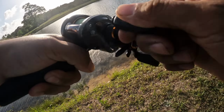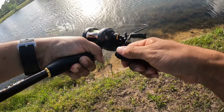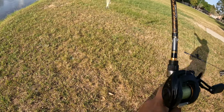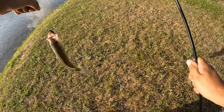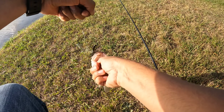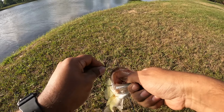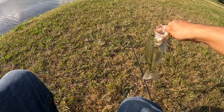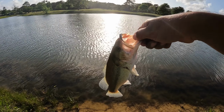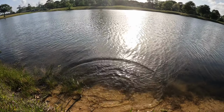There we go. They're hitting it hard. Hooked on the side of the mouth. He swiped it. Look at that. He's hooked kind of funny, like through the roof of the mouth. Very interesting. That Keitech just flew off, but definitely worth it. A lot of fun. Third bass of the day. Let's throw him back right here. Oh, he took off quick.